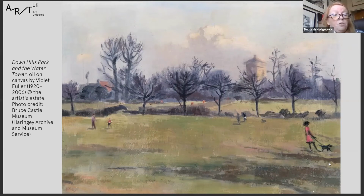Their move to Crouch End coincided just after the First World War, when the 1918 Representation of the People Act came into force, the first time that some women over the age of 30 were entitled to vote. We don't know their views on being newly enfranchised, but it's possible that they just could not vote. It's unlikely Catherine ever had that opportunity, as 2 years later, after the painting of Eagle Cottage, Catherine sadly died in 1928. And it's looking at other women artists in our collections that we move on to this picture here, which is a landscape of Downhills Park in Tottenham with the water tower. And this was painted in 1955 by the artist Violet Fuller.